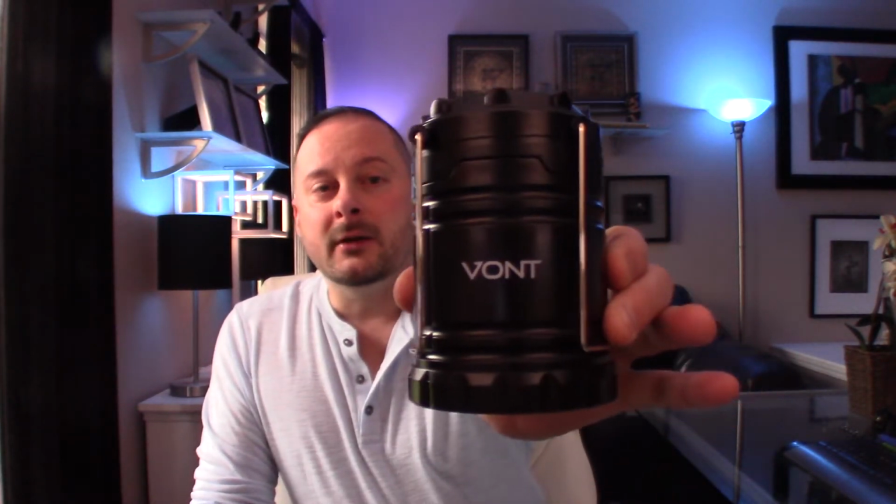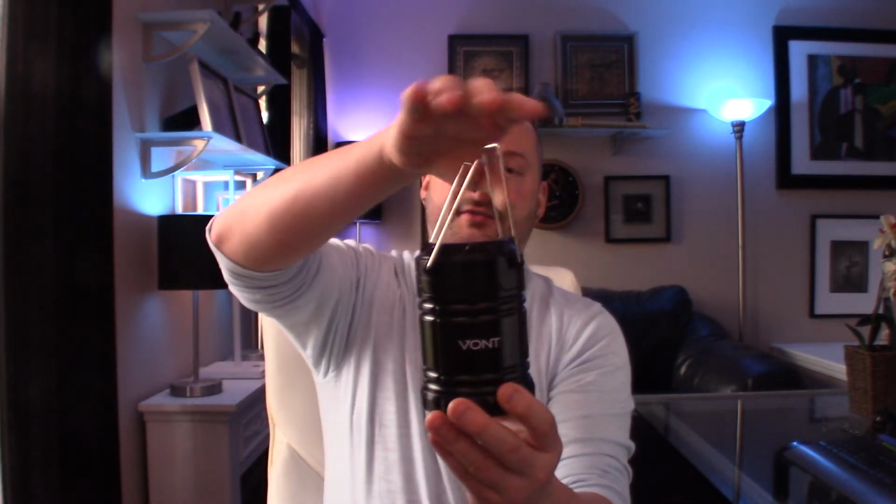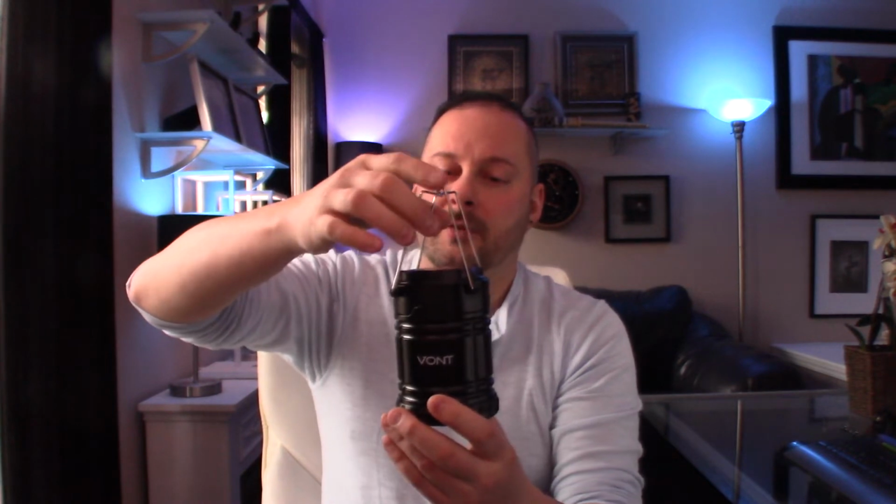So this is very simple, a VONT, basically LED lantern. It's powered off 3 AA batteries, which it actually comes with, which is great. You have a couple different handles on here, so you can carry it like any other lantern. You could hang it from a hook or a tree, although it does not come with a hook. These fold down to stay out of the way for storage.